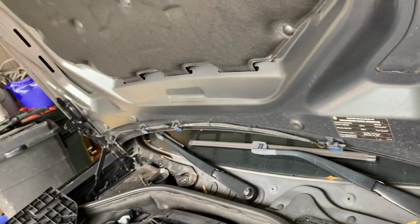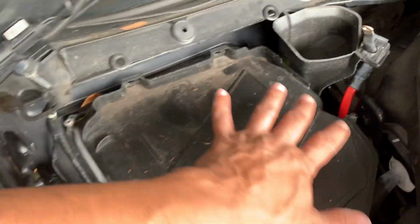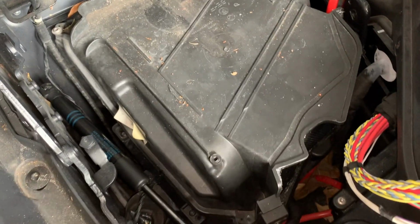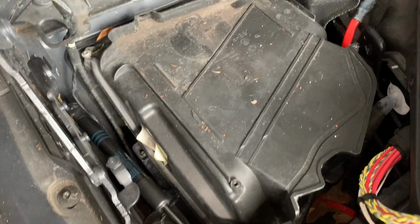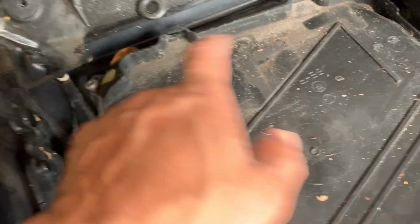So do it for both sides while somebody's holding the hood, and just get a support so you're holding this straight. What this will do is give you full access to work in this area, so it's going to be much easier for you to take this out and reinstall this. So I've already removed one of the screws. I'm going to go ahead and remove these screws and get to the actual blower motor.